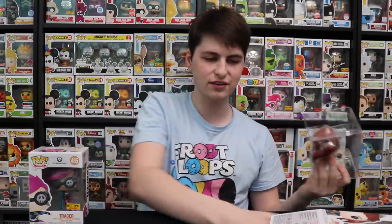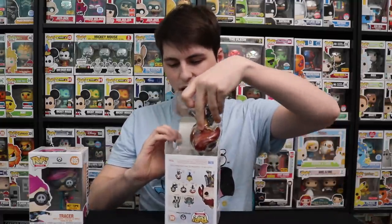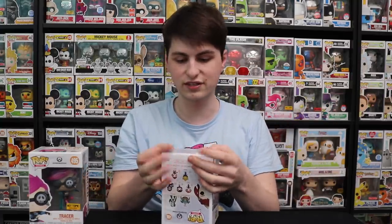But Noah really likes these, and he doesn't really collect pops, but I do collect pops, so these are really fun to get. And I also do love the designs of these ones as well. But anyways, there's Brigitte. Pretty cool.